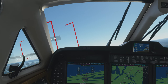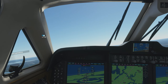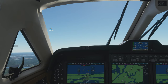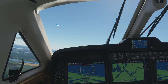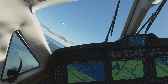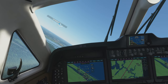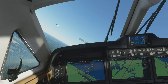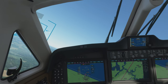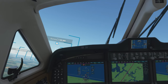Alright, so I'll just try to get a little bit more altitude and then turn into it. Burning off speed in the process, which is helpful. Okay, let's try to turn back into it. I'm going to give it some throttle because we need some speed.